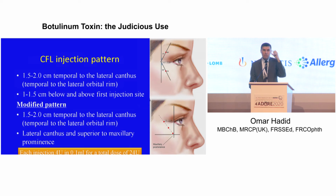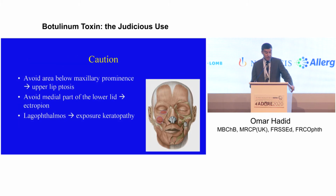And for people that have general or central wrinkles, you inject there, and then perhaps 1.5 centimeters above and 1.5 centimeters below. If you see a man with predominantly lower fan pattern, then you have to go slightly lower, just superior lateral to the maxillary prominence, and try to avoid going below that, as the next slide says, because you may affect the position of your lip. Your smile may be asymmetrical.